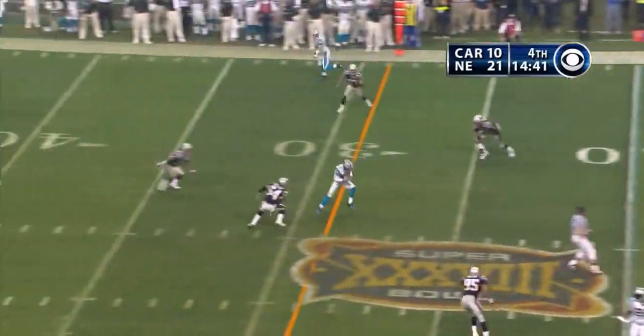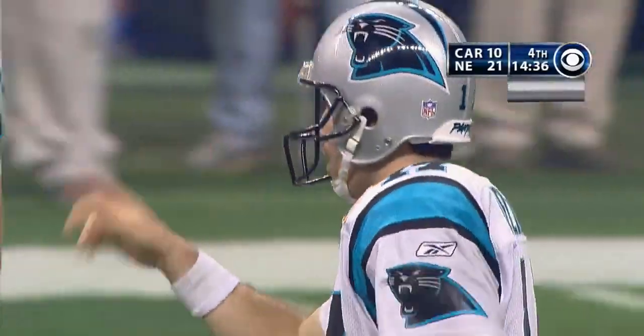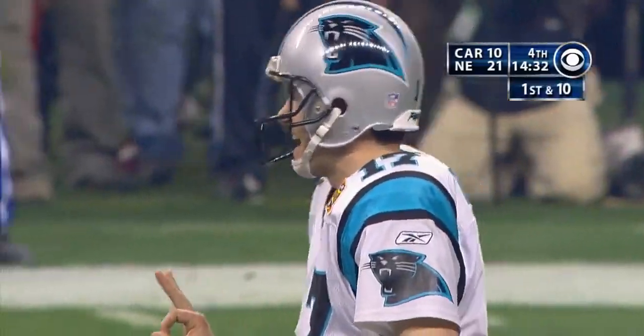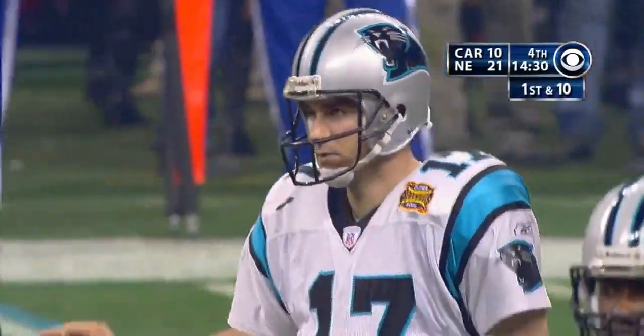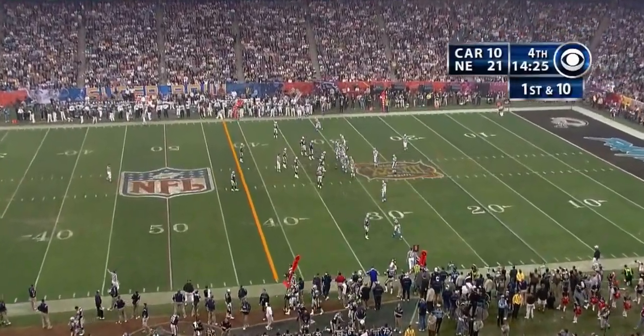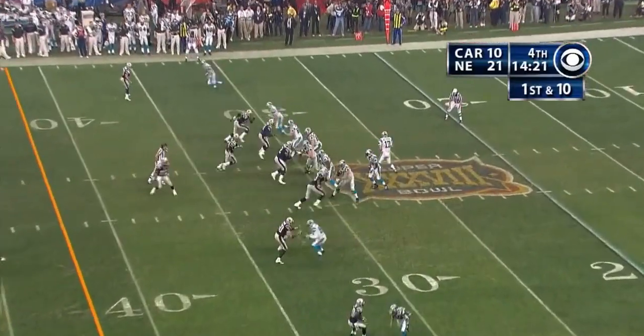Delhomme over the middle, hits his man out to the 30-yard line. To the 32 is Muhsin Muhammad. 13 yards and a first down. I'll just say this one more time, Greg. New England has run for 89 yards today, Carolina for 52, but it seems like a lot more when you think of what New England has done with the football.